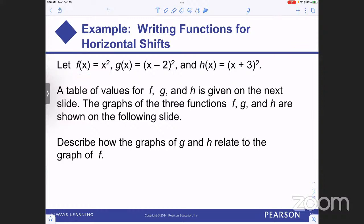These are synonymous. Now, in the previous example, we saw what happens when we did manipulations outside our basic function. Now what we're doing are manipulations inside our basic functions, right? Okay, riddle me this. If outside manipulations cause the vertical change, what does your intuition say an inside manipulation might cause?